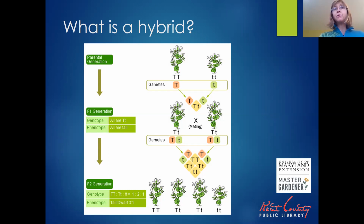They're all going to be vigorous tomato plants with tasty tomatoes. You don't even have to think about it. So that is that F1 generation. They will all be the same because they came from these two parents, and this particular combination will give you a tall, vigorous plant with tasty tomatoes.